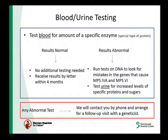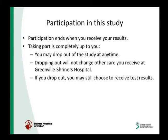If you have an abnormal test result, we will contact you by phone. We will then arrange for you to be seen for follow-up by a geneticist in your local area, or you may return to Shriners Hospital for follow-up with me. We will keep your blood and urine for the duration of the research study unless you choose to leave the study. Your participation in this study will end once you have received the test results.